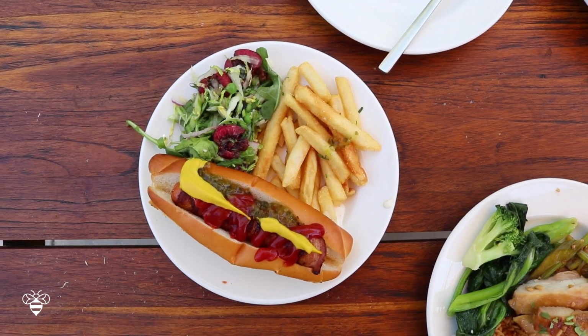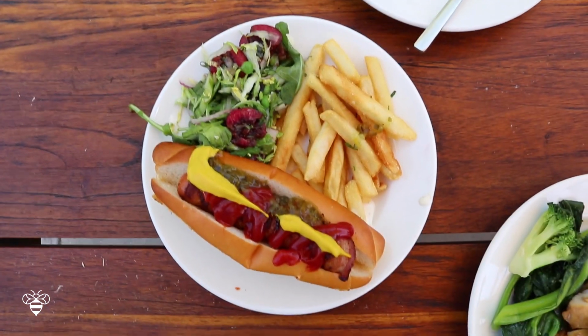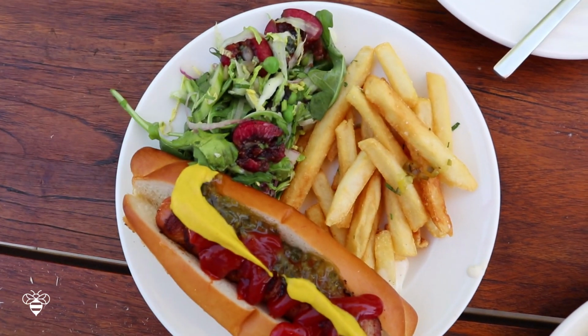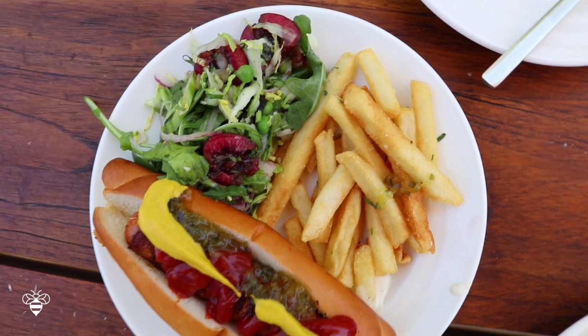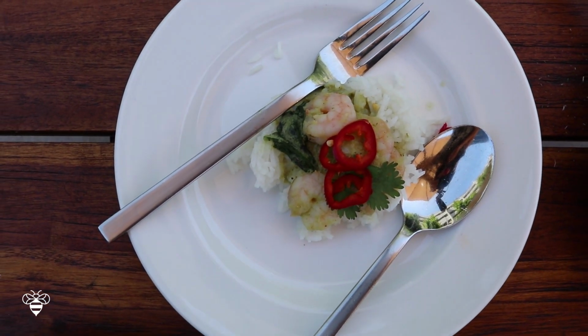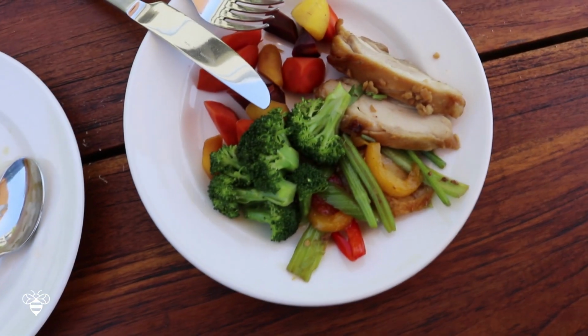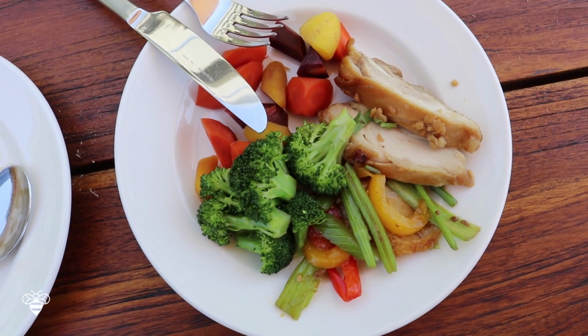But I brought all the food out, so watch this. Unfortunately, they wouldn't let me film inside, so I brought it out for you guys. Here is the Americana theme station where it's hot dogs, freedom fries, and like a farmer's market salad that has cherries, edamame beans, cabbage. Here's their Thai station where they have jasmine rice, green curry with shrimp. Looks delicious. My friend Schelly eats super healthy, so she just got some steamed vegetables and chicken.